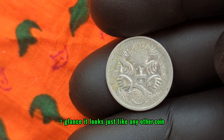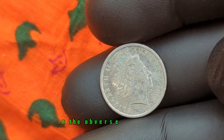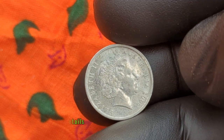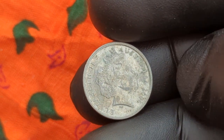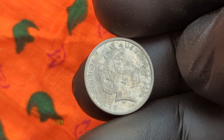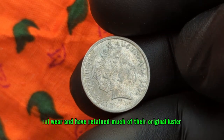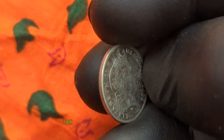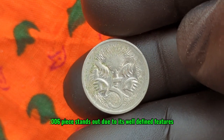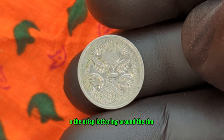At first glance, it looks just like any other coin, with the iconic echidna on the reverse and Queen Elizabeth II on the obverse. But for seasoned collectors, the difference lies in the fine details, especially when we're talking about very fine condition specimens. These coins exhibit superior sharpness in the design, minimal wear, and have retained much of their original luster. Unlike circulated coins, a very fine condition 2006 piece stands out due to its well-defined features, from the tiny spines of the echidna to the crisp lettering around the rim.